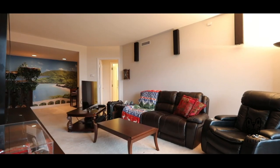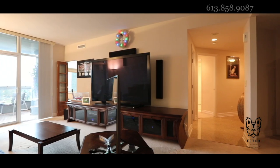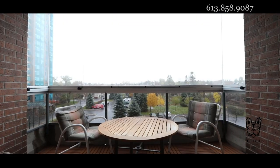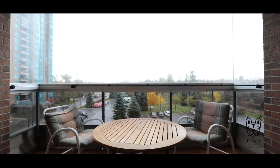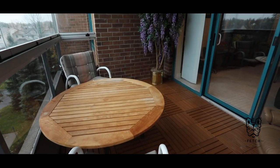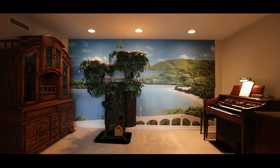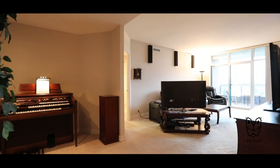The living room is spacious and bright with impressive sliding glass patio doors offering ample natural lighting. Enjoy your favorite cup of coffee or glass of wine while taking in the view on your stunning three-season oversized balcony with retractable glass paneling. The formal dining room offers a perfect space for your next dinner party affair.